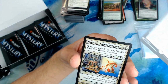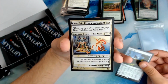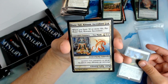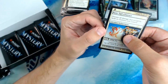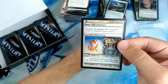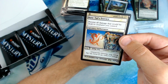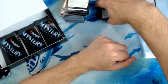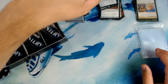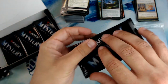And we have a foil, and it is a foil rare again, a Runetail Kitesoon Ascendant. Turns into Runetail's Essence. Prevent all damage that would be dealt to creatures you control. Legendary enchantment it becomes. I love these old cards like this. You flip them over. Very cool. Oh. Cards are trying to run away. Alright, 5 packs.